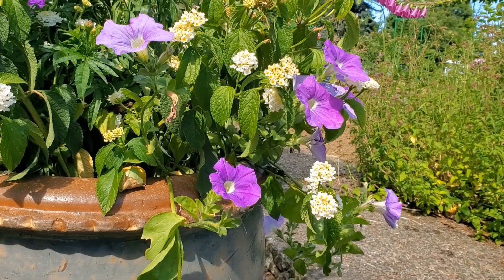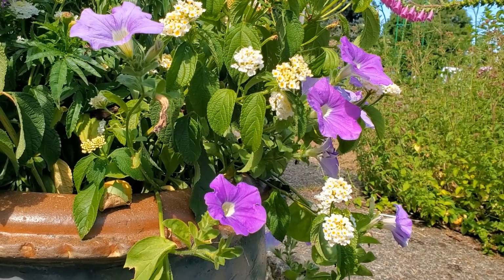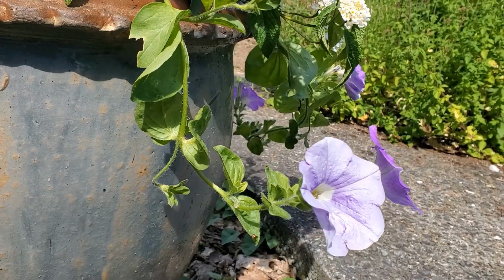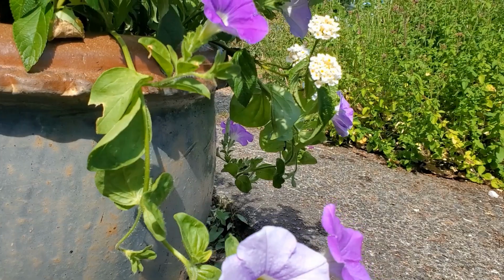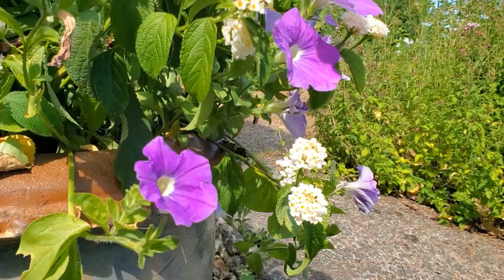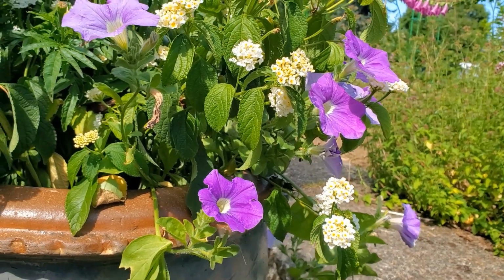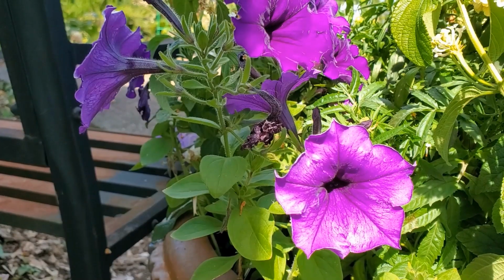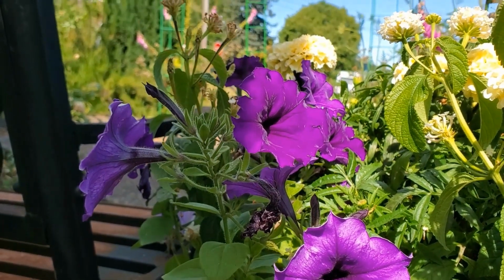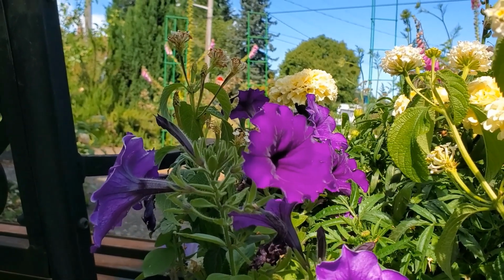Cascading over the side are also some petunias. I've put 2 different cultivars in here. One is Surfinia, sky blue, and then the other one is a wave type of petunia, and it's a dark purple one. Now I have found that most petunias in this color and this type are pretty fragrant.